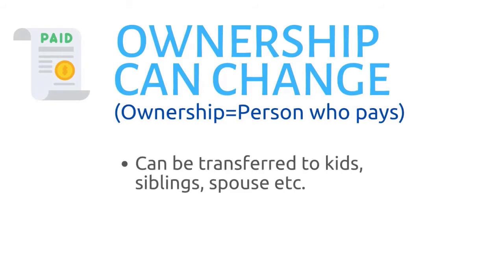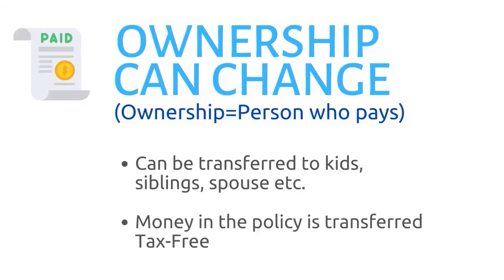So the life insured never changes. Once people get older and they realize they don't need the benefits of the insurance policy anymore, they can transfer ownership to their children. Or they can transfer it to, for example, siblings, spouse. And this is a way to pass money through your estate tax-free.